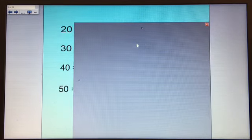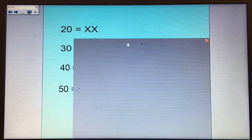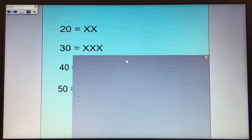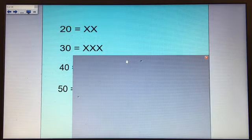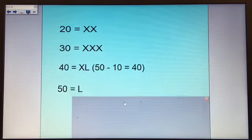So let's have a look at 20. 20, which is 10 add 10, which is XX. You can say the answers with me if you know them. 30, which is 3 lots of 10, so it'll be XXX. 40, now, you can't do 4 lots of X, so I'm going to do 10 less than 50. Now I'm thinking back to my rhyme: I value x-rays, let's, right, L's got to be 50, so it's 10 less than 50, so we're going to put XL, and then 50 we know is L.